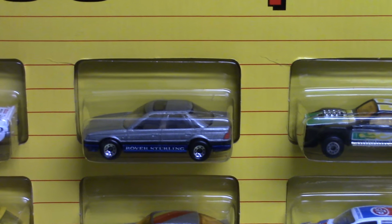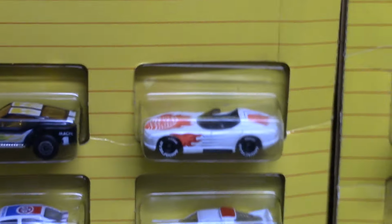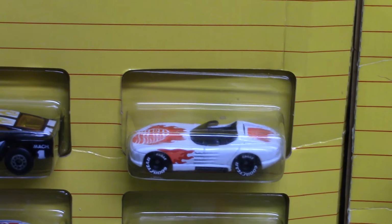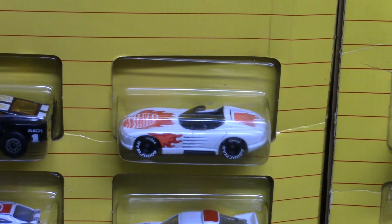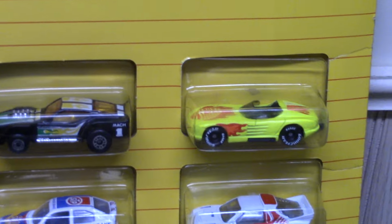The third model, the Rover Sterling, this model is common in silver. So is this Mustang, common in black. This is the Sunburner, which is actually the rejected Viper casting. Matchbox produced it as a Viper. Dodge rejected it, so they introduced it as a generic model called the Sunburner. Here it is in the unique white color. Otherwise, the other set has it in the common yellow.